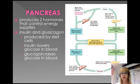Glucose can be detected in the urine, which is not normal, in people with diabetes. And the main treatments for diabetes are insulin and change in diet. Diabetes kills 350,000 people per year in the United States, and it can damage kidneys and cause cardiovascular damage. It can also damage nerves and cause gangrene.